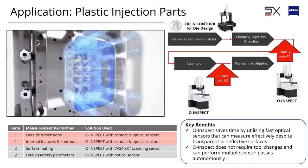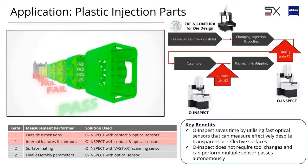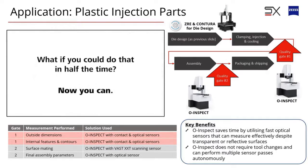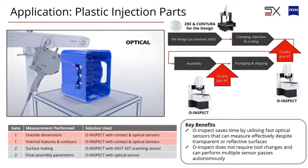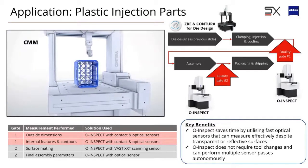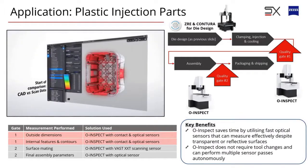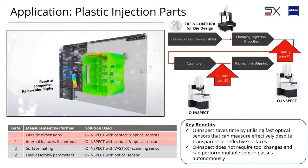In a typical plastic injection manufacturing process, we may want to use 1 or 2 quality gates depending on the tolerances required for the final product and the certainty and repeatability of our mold and injection process. Here, we show the O-INSPECT being used to measure components pre- and post-assembly. The optical and contact sensors can be used to measure intricate details on the surfaces as well as overall assembly fit. This type of process would typically be used in medical device production or assembly, such as face masks or ventilators. It would also apply to consumer goods or electronic casings where precision becomes important.